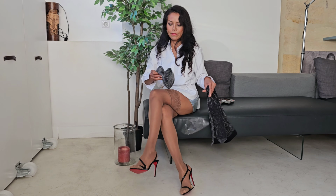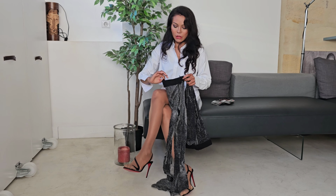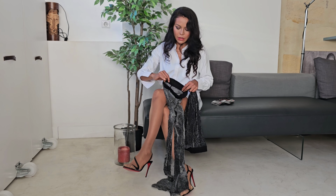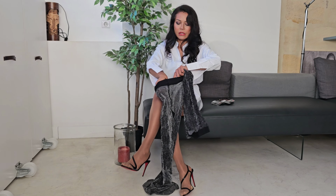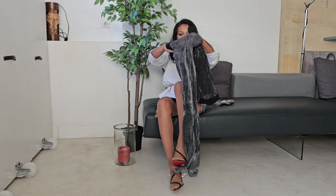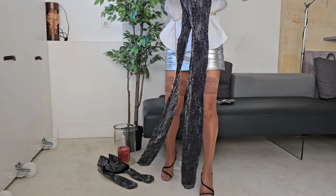This one I purchased last year. I'm not sure which brand it is. It's kind of like this one, glitter as well, but with no pattern. And this one is new. Let me show you guys a little bit closer.